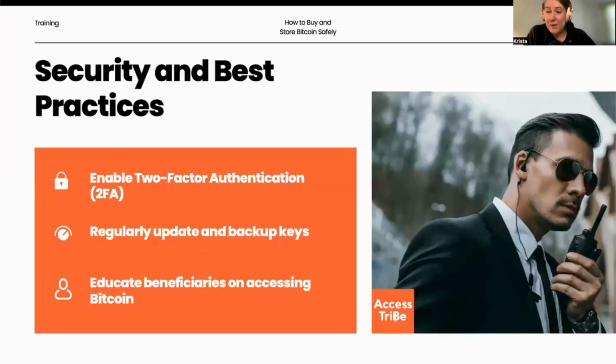So let's just summarize with a few security best practices. Always enable 2-factor authentication. Do not use SMS text messages for 2FA. Always use an authenticator app because if you get SIM swapped, if somebody is using SMS to do their 2FA, then that can be compromised and they can reset your systems and your passwords. Regularly check your keys, so make sure that you can still access them, back them up, and so on.